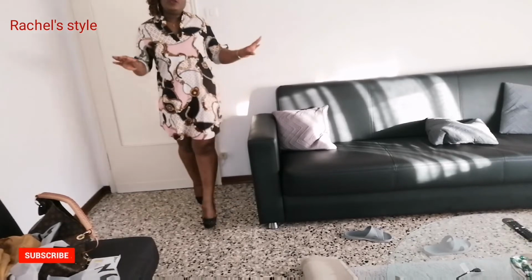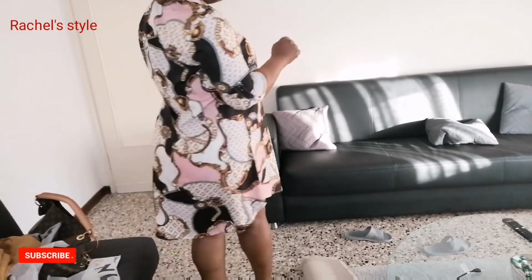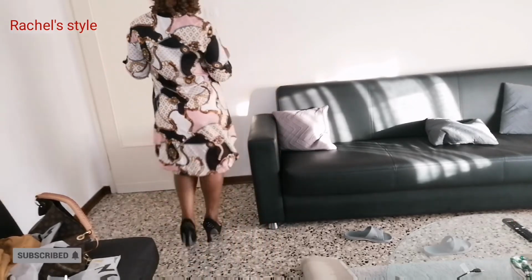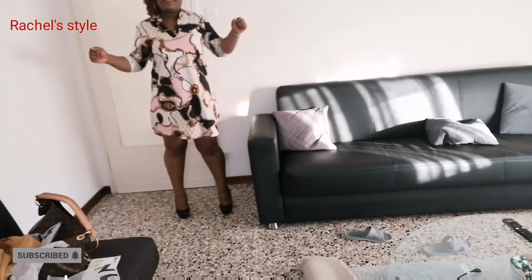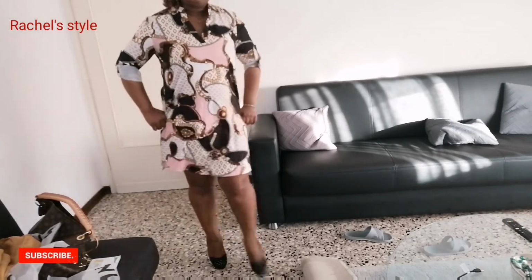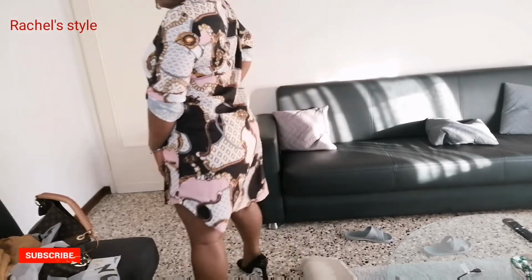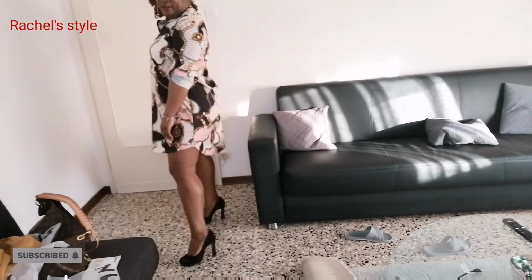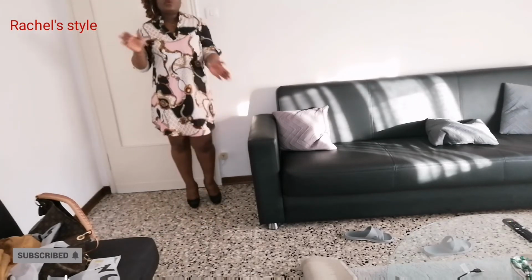You can see it's beautiful and it is sexy. So sexy. Can you guys see the back? See how the back is? You see? It's so sexy. I really like this one though. I love this one. I love it so, so much.